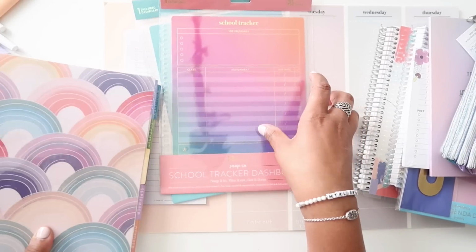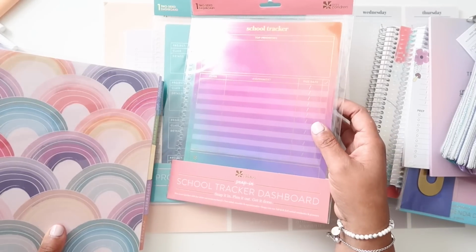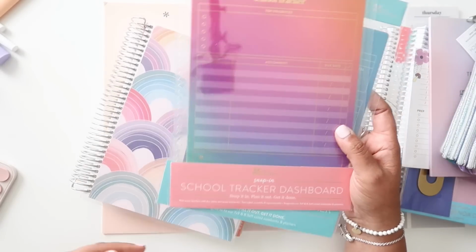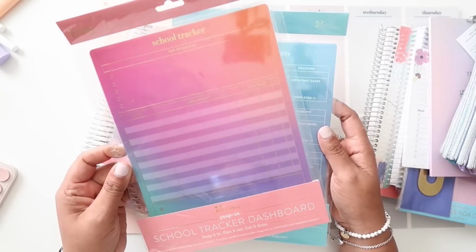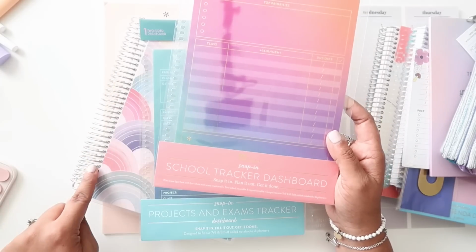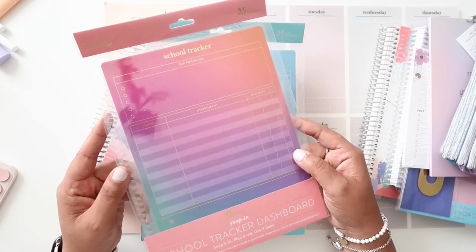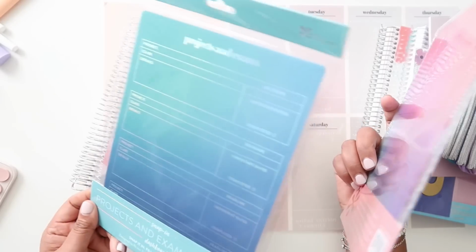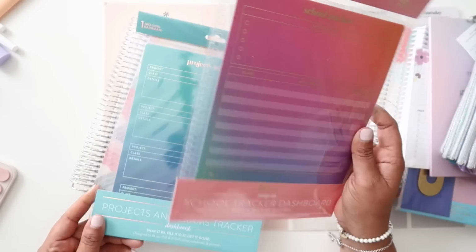So what is new are these snap-in tracker dashboard situations. I think that these are really fun. I really like the bright colors of them. So this one's a school tracker. Again, these snap into the coil just like a cover. You can kind of see my camera there. This one has gold foiling, and this one has the holographic silver on it.